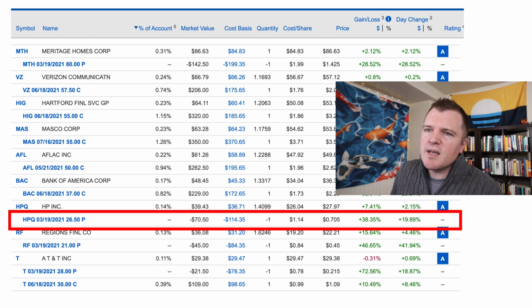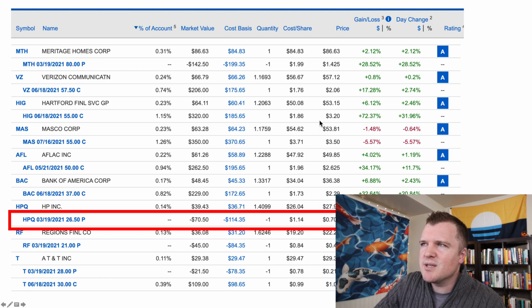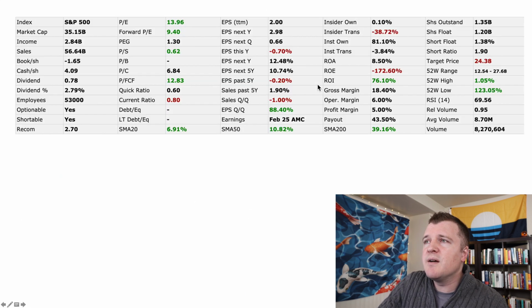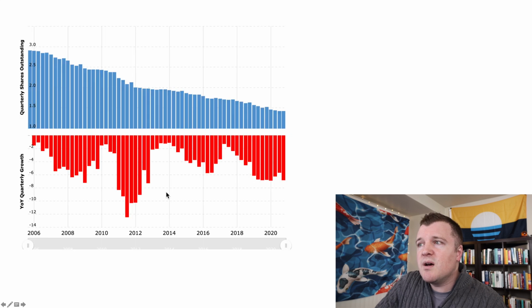Next up is the stock HPQ, and I sold a put. And HPQ is, I think, the printer division of Hewlett-Packard. I couldn't actually find it when I searched on Google, but here on FinViz, this is what their fundamentals are. PE 13.96, price to free cash flow 12.83, has a dividend, which is pretty nice. And they've been doing aggressive stock buybacks. So every quarter, it looks like they do a little bit.